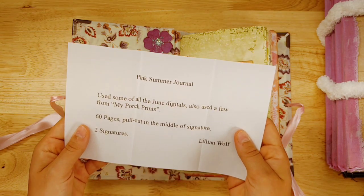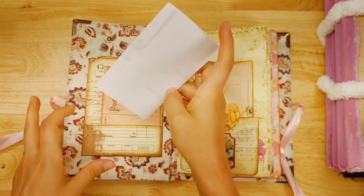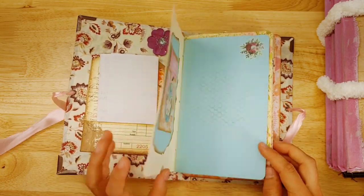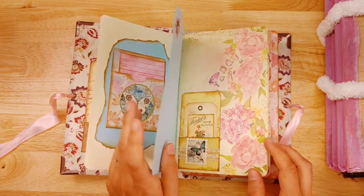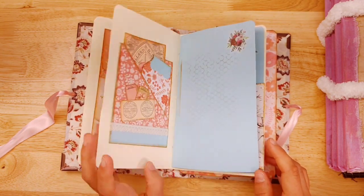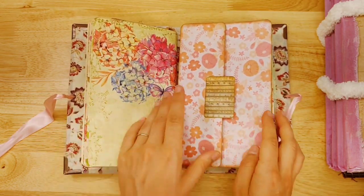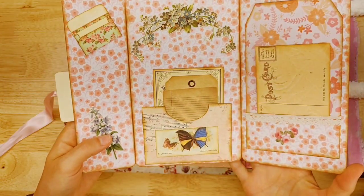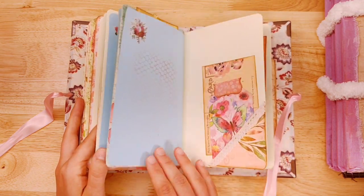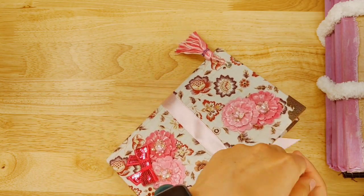Pink Summer Journal. So June digitals, and then my porch prints. This is from Lillian Wolfe. So she's used, this is Celtic Roses. So again, it's going to be roses, wisteria, hydrangea, butterflies, and those types. She also did some of my porch prints, and that is one of my absolute favorite ephemera junk journal digital Etsy shops. And I do purchase from her fairly frequently, and really, really love her stuff.